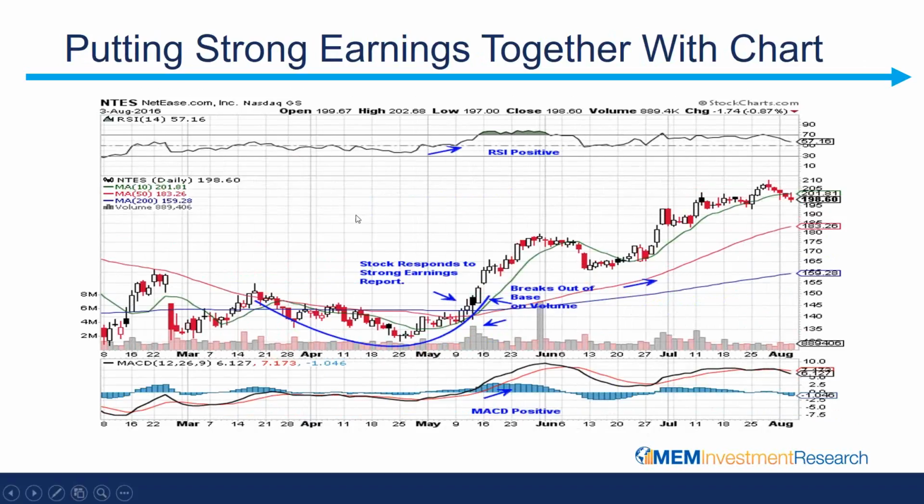During this period, it was trending down. Your RSI was in negative territory, as was your MACD. But take a look at what happens here in the beginning of May, when they report their second quarter earnings. The company did indeed come out with very strong earnings. So you have many factors and triggers coming into play together, all initiated by a strong earnings report. So the stock reports the earnings, it emerges out of this base on very strong volume.